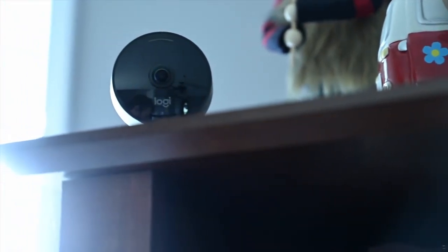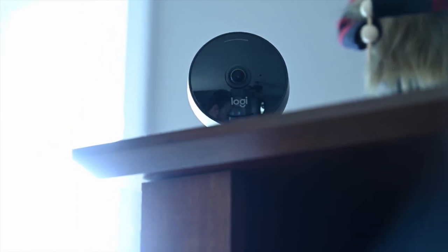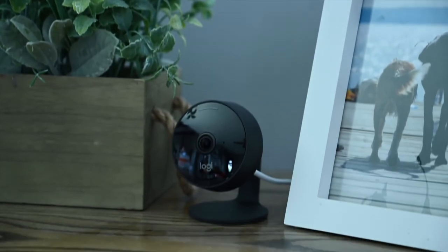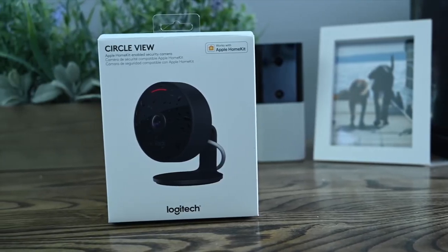We really like the original Circle 2 camera. They were quick to adopt HomeKit over a software update, and they are quick to support HomeKit Secure Video. The Circle View is even better, designed for HomeKit from the ground up, and it definitely shows. Right now, if we were going to pick out a camera, this would be the one that we'd go to.